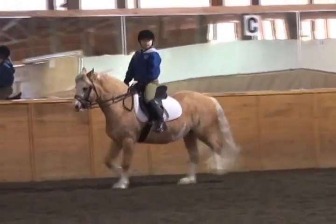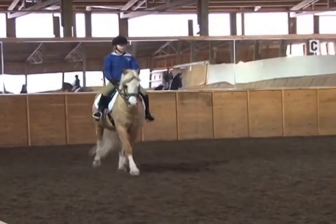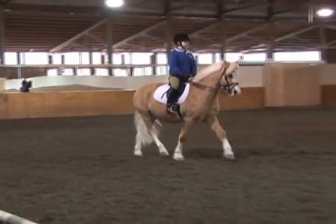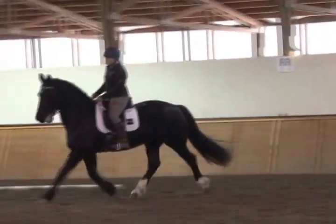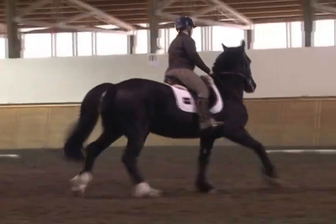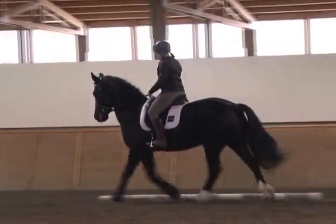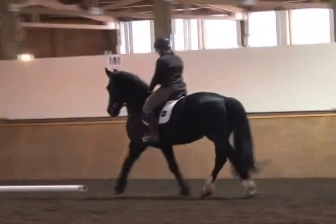Willow's still settling down. Alicia, when you think about it, think about just doing a little bit more stretchiness, right? Just keep her on the small circle until she settles, a little stretch here. Maybe keep her on a 20-meter circle or maybe even a 15-meter circle. Tall body.